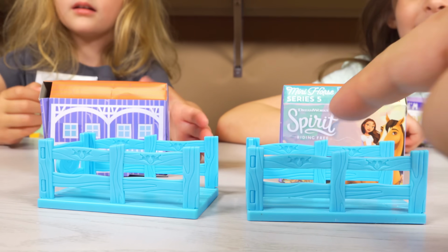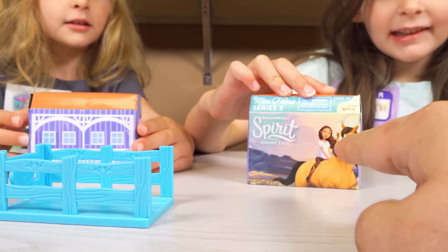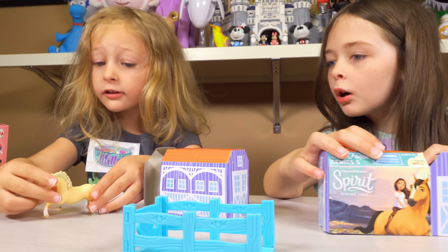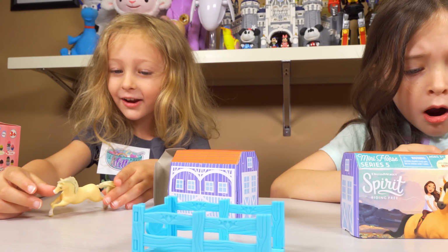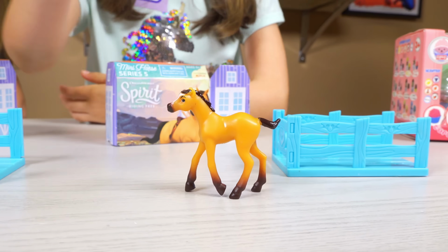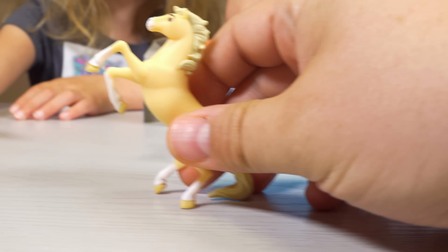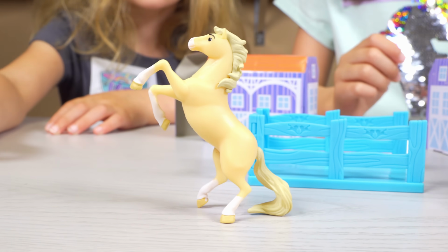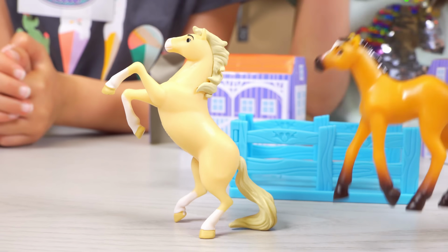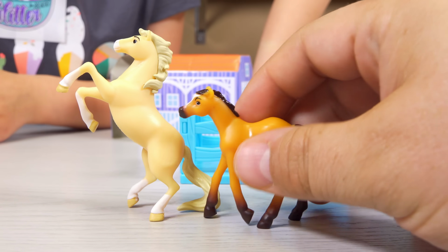All right, we've got two blue stables. They're so pretty. There's a horse inside. And there's a horse. You want to see what's inside your box? Whoa. I got a blonde horse. Like, it's running. Is it running? I got Spirit. You did? Yeah. Oh, it's the baby Spirit. And it looks like this is a girl. Oh, it is. I think that's mom. Chica Linda is what it says. And it goes like that. It's going, nay! And I think that's its mom because it was all white. Oh, maybe so. I don't know. Yeah, we got baby Spirit.